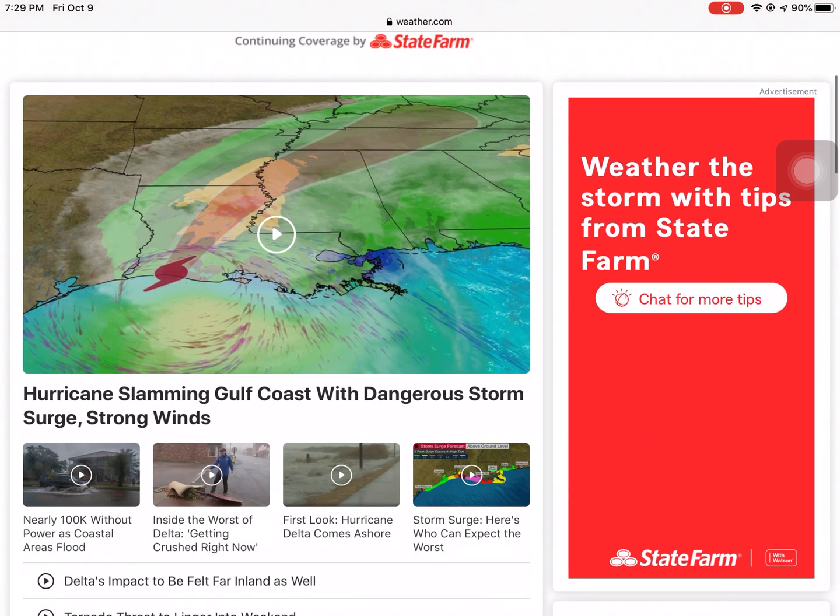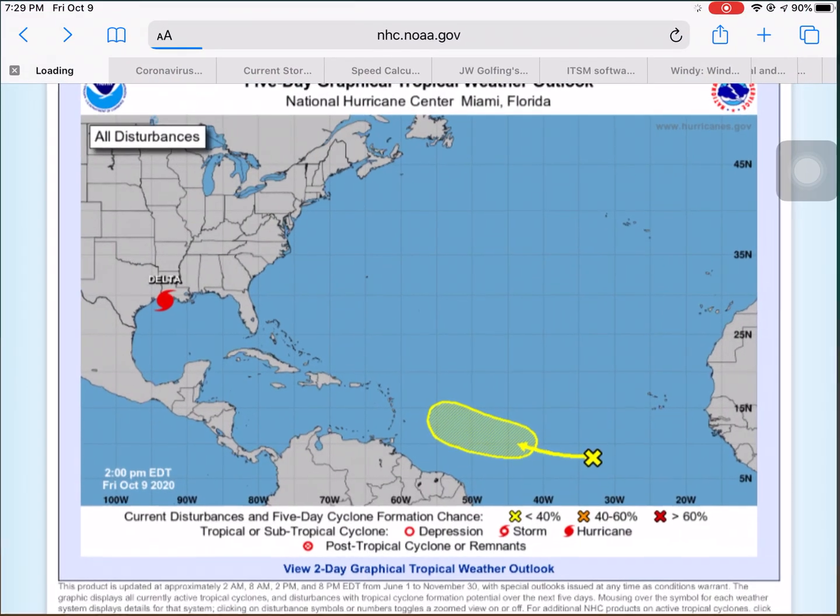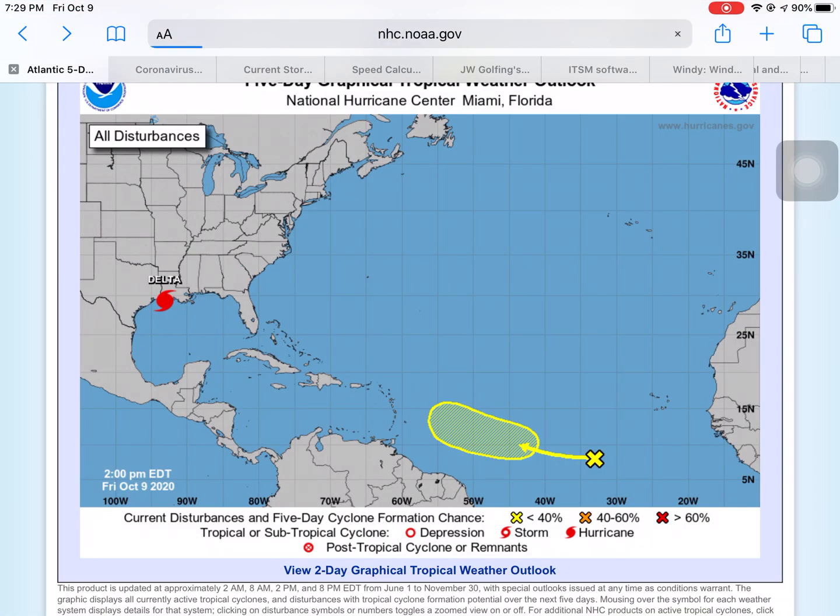But Hurricane Delta is definitely going to devastate the Louisiana coast. I hope Louisiana can recover from this really quickly. I feel bad for Louisiana getting hit by hurricanes 3 times in a row. I hope they can recover quickly.